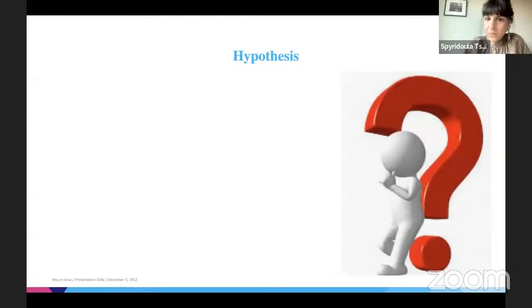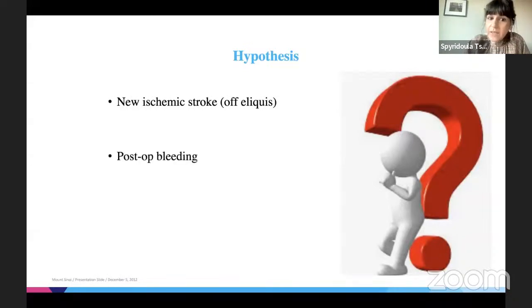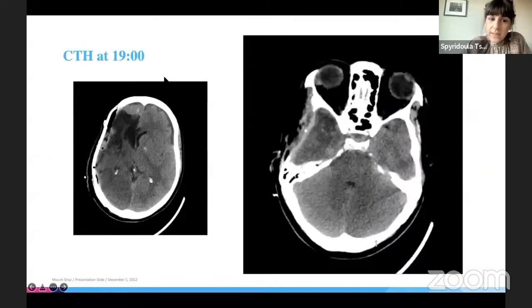Yeah, exactly. First, we thought maybe it's a new ischemic stroke, right? She had a small post-bleeding for a couple of days post-op, and then the CAT scan, and of course seizures, because right now she doesn't move the opposite side either and she's more somnolent. So we got a CAT scan right away, right? That's what we see here.